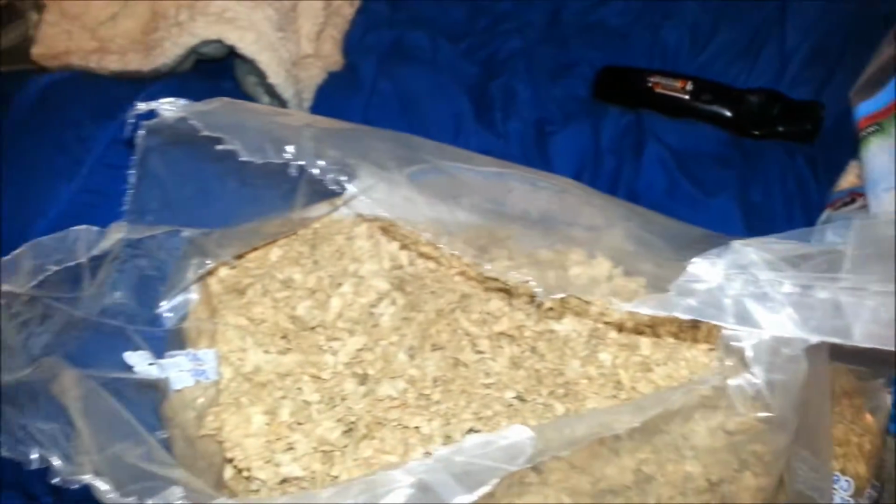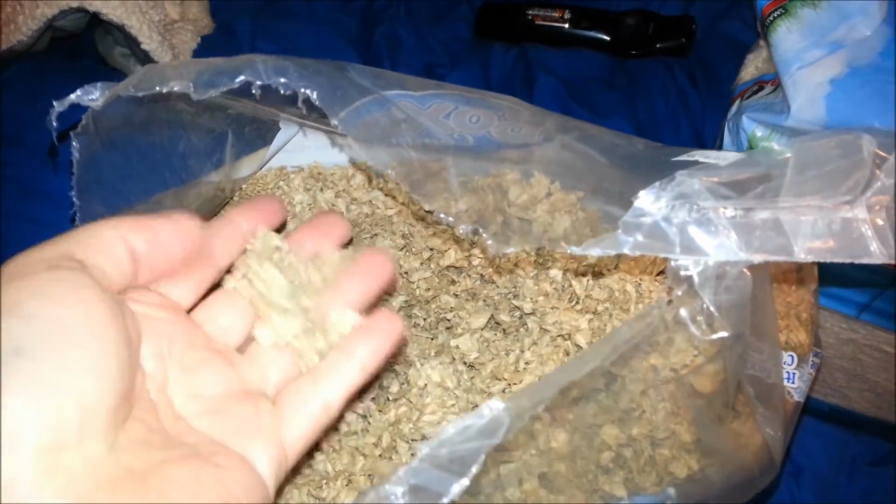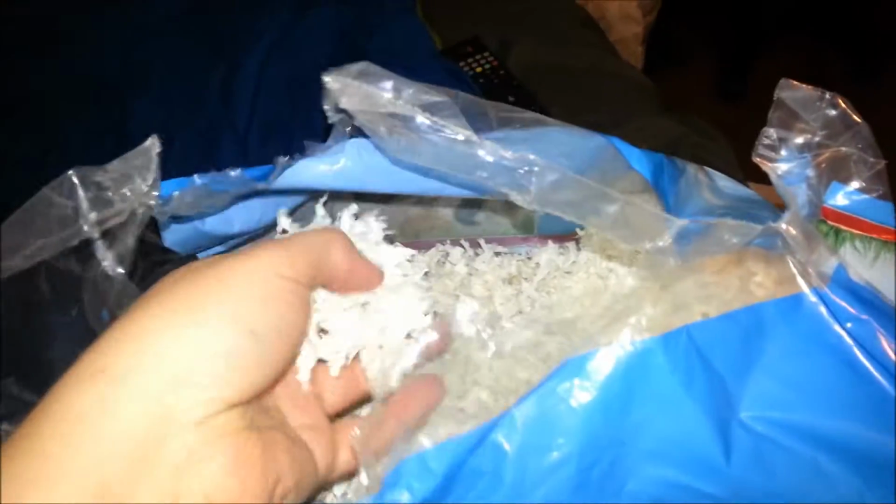Let me see if I can find some Carefresh. This is Carefresh. It has big chunks. You can see this is just shredded paper. So if you're American, you can probably definitely find the Clean and Cozy. I know it's a little bit more expensive. It's definitely worth it. There might be a No Name brand of this.